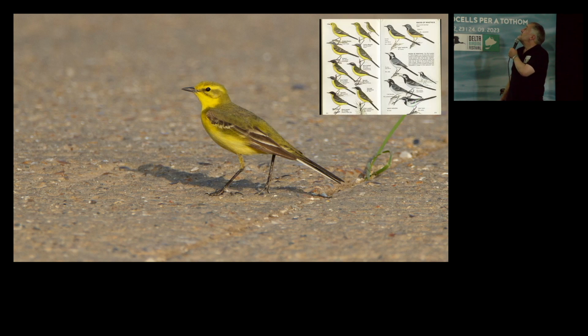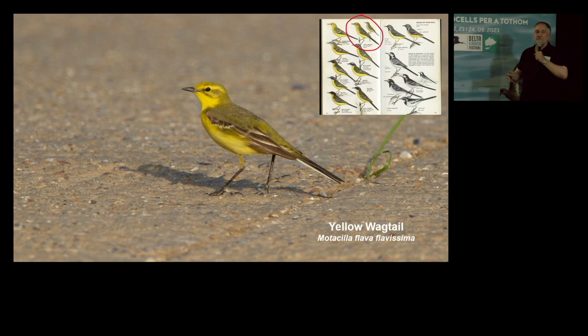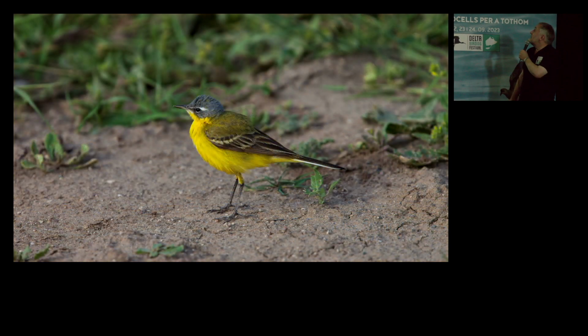So I got the book out, compared the bird I was seeing with the plate in the book, and it was a pretty confident call that this was in fact the bird top right on this photograph, which is the yellow wagtail, the British yellow wagtail, with this particular subspecific name, flavissima. So it worked, and the thing to me that was really fantastic about this book is that the illustrations were so accurate. I was pretty confident that I could identify pretty much anything that would crop up.